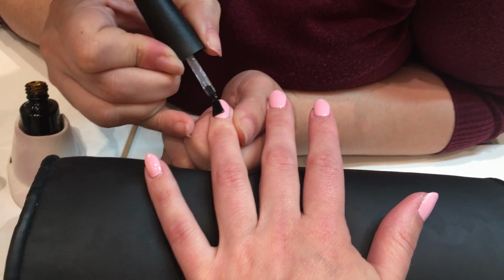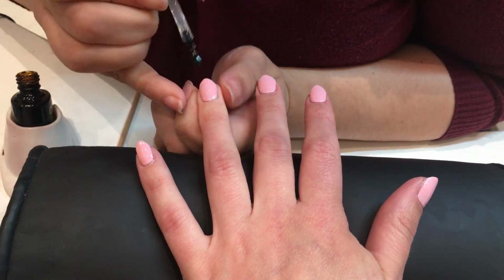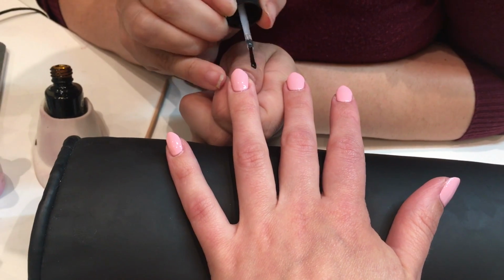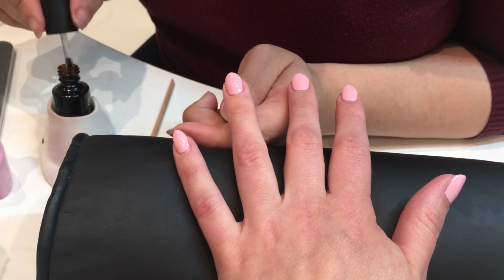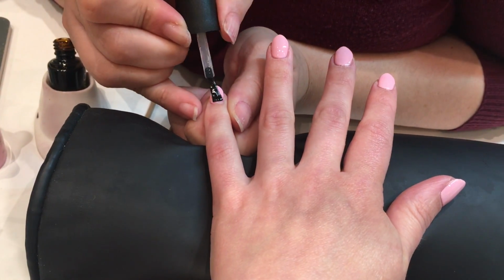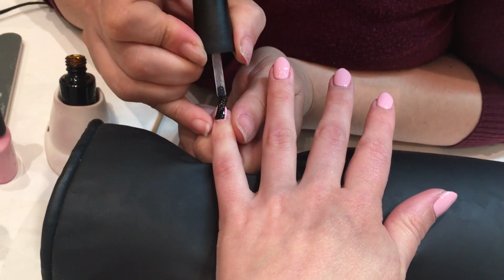Once all 3 coats were done, we had a top coat to put onto the nails too, and this just helps to keep them all happy and lasting for ages. I found that this shellac, the CND shellac, lasts so well and it's just the best of the bunch that I've tried.